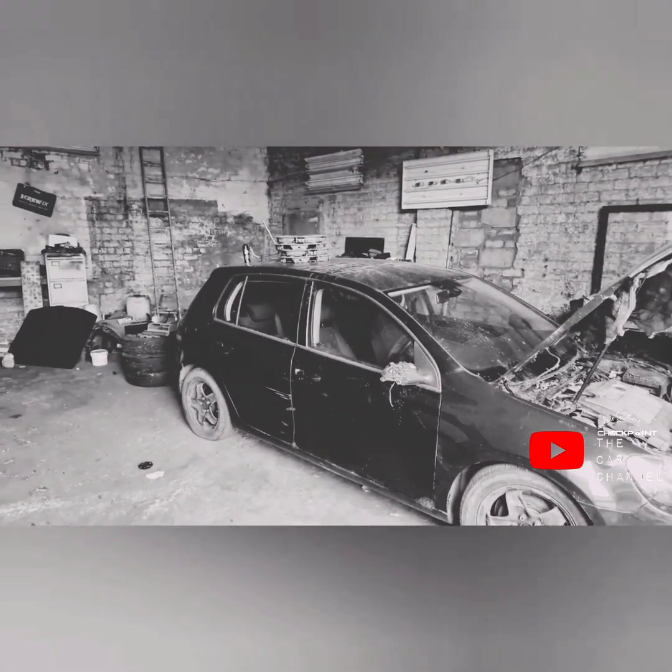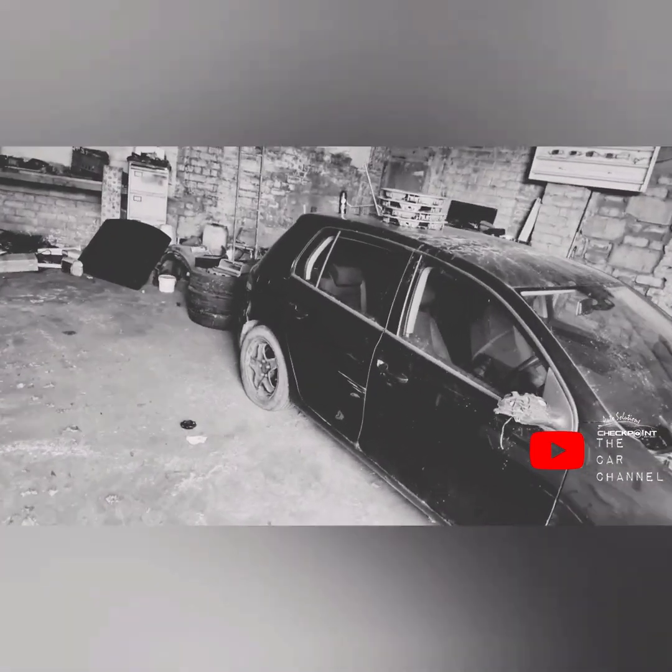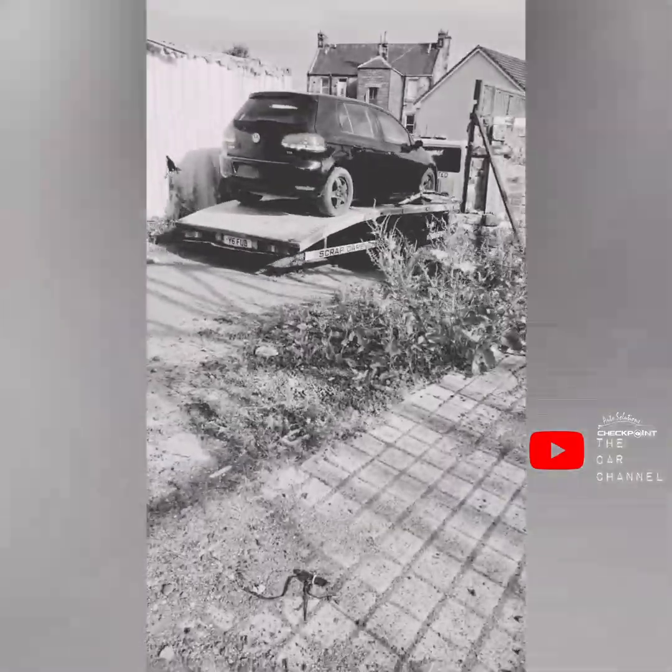But at the end of the day, it is what it is. It's been in here for some time. I washed it before it went in here, so it's just because of my wee neighbours. I've got some birdies up in here. With the Golf away, it now leaves a space in that manky unit.